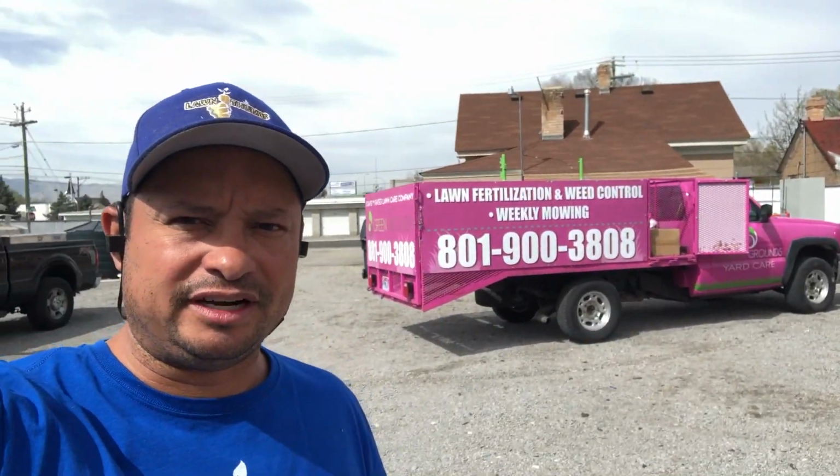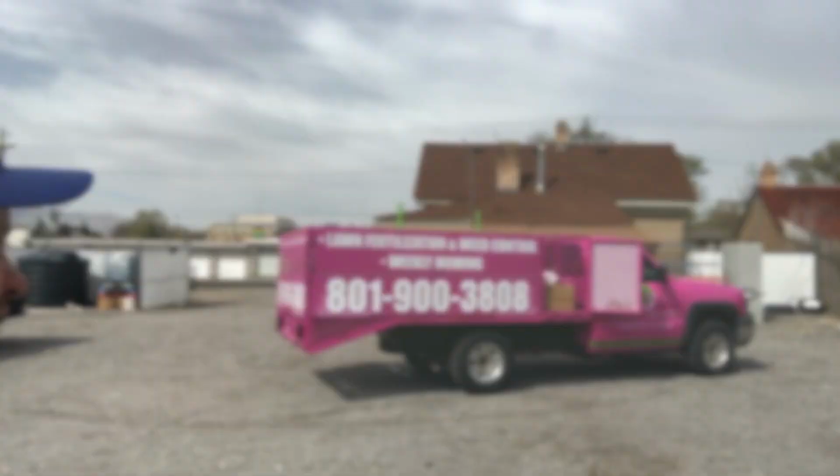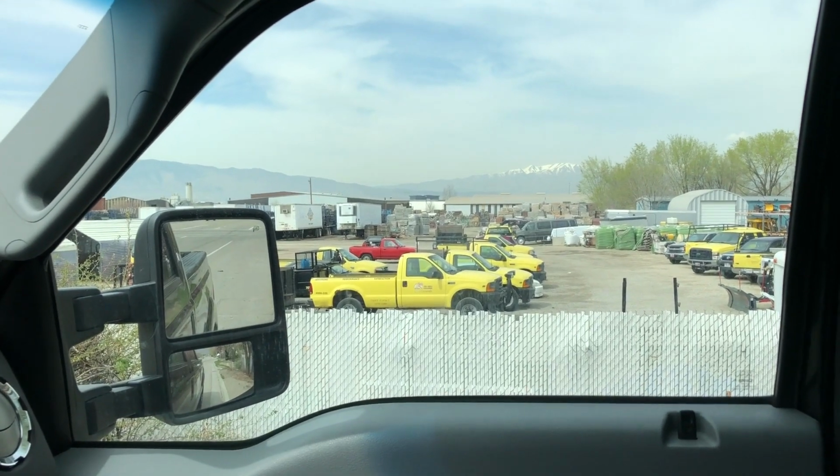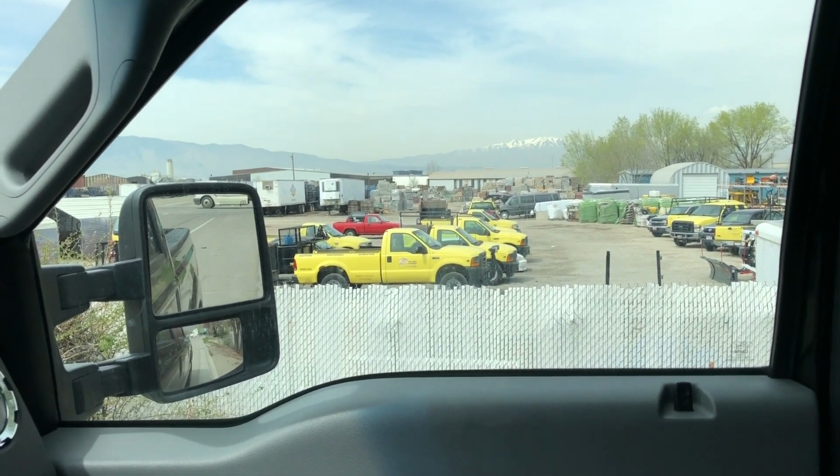So I'm here at my buddy's shop in the next town over. I don't service this area, and he doesn't service mine. And these are his color trucks. So they really pop and stand out. Here's another company that has a bunch of yellow trucks, and those get noticed quite a bit too.